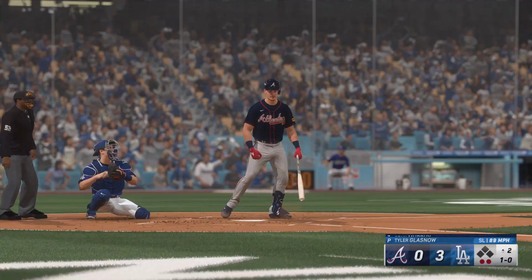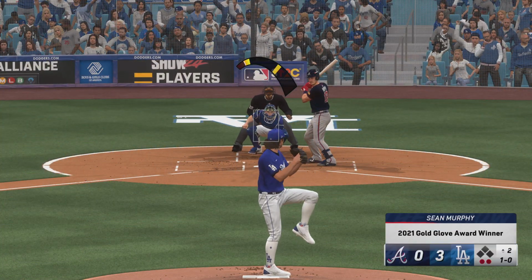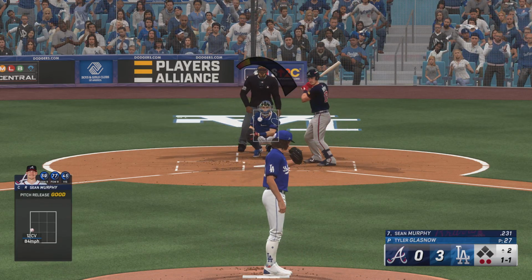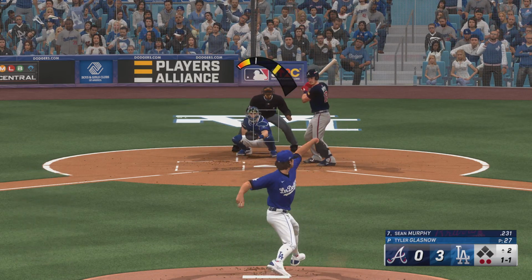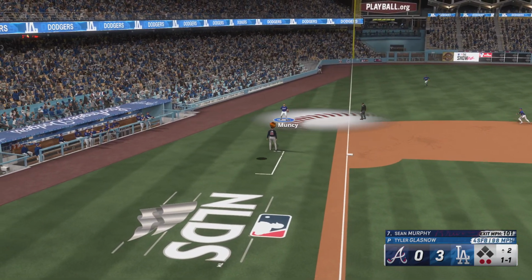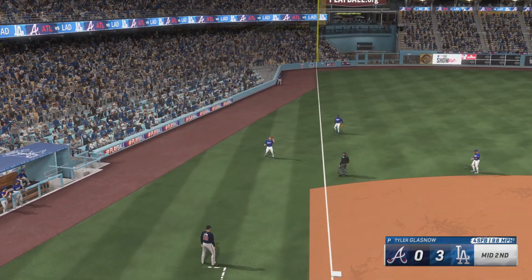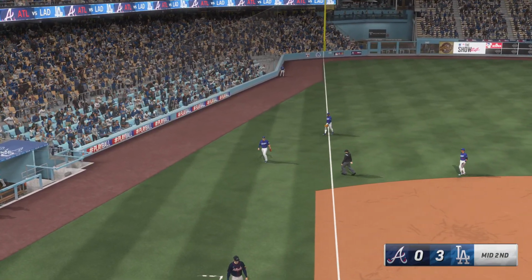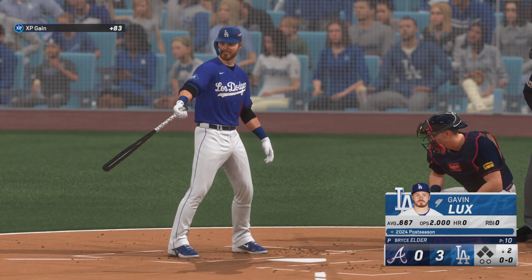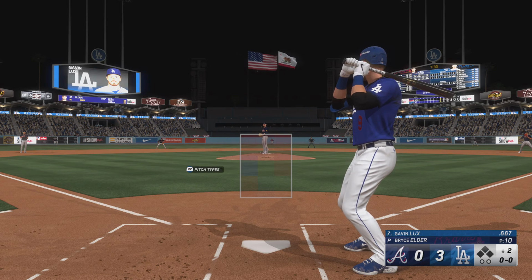And misses inside. Next offering is in for a strike. 2 outs. Swing and a pop-up in foul ground. Drifts towards it. And that is that. We head to the bottom of the second. And now it's Gavin Lux, the second baseman.